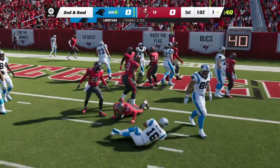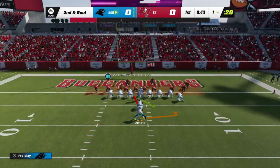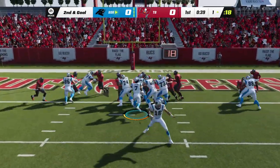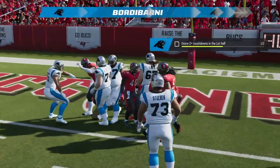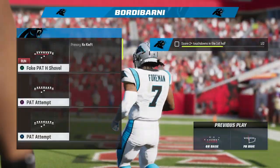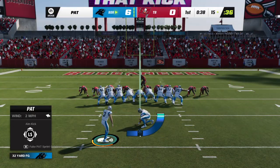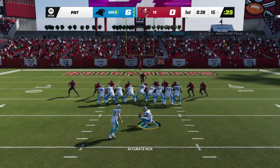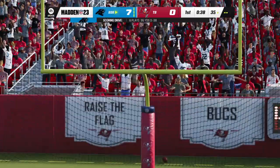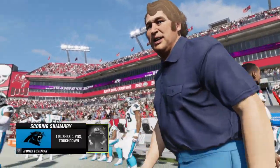And he gets halfway there down to the 1-yard line. 2nd and goal from the 1. They'll go with Foreman, and he is in. Touchdown, Carolina. Deontay Foreman punching it in from a yard away. And the Panthers are on the board first here on the road in Tampa. Extra point by York is up and good. And that makes the score 7-0.